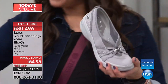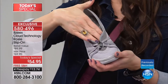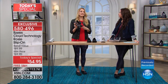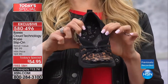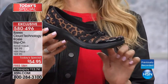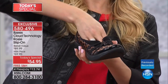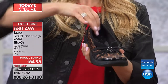So machine washable, but Jessica, also there's antimicrobial technology built into the shoe. Absolutely. And this is unique. This isn't something you find in every shoe. This is unique to BZs. It was important to us to really think about all the things that matter to women. And what matters to us is versatility and being able to wear a shoe with socks or without socks. It depends on the look that you're going for that day. So if this is that shoe that you say, this is going to be my everyday shoe, I'm going to slip it on, I want to walk the dogs, I want to go about my day, I don't need to put on a sock with it, because it has so much stretch and it has so much cushioning and softness all around it, you don't need that.